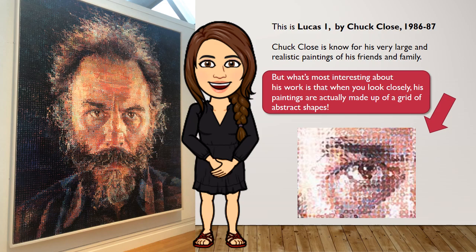This is Lucas 1 by Chuck Close, painted in 1986 and 87. Chuck Close is known for his very large and realistic paintings of his friends and family. But what's most interesting about his work is that when you look closely, like in this picture below, his paintings are actually made up of a grid of abstract shapes.